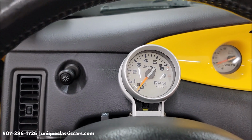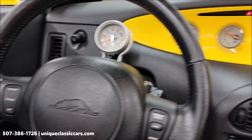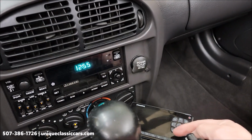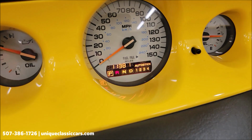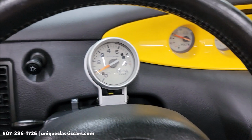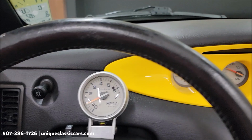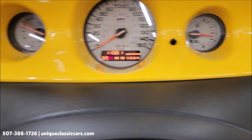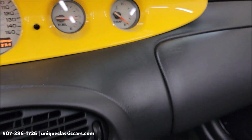And fire it up. So cruise control on the steering wheel. AM FM cassette player here. Looks like there's a little older Sirius XM radio that's been added. 11,381 for the miles. Of course, this is a stock tack, believe it or not. Oil pressure gauge. What else do we have here? Fuel gauge, temp gauge. It was a cold start. I wouldn't expect that to be up.